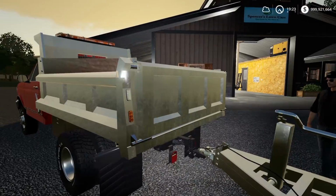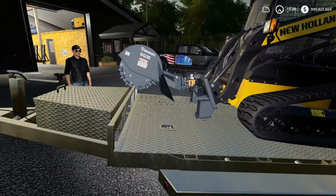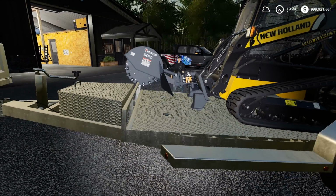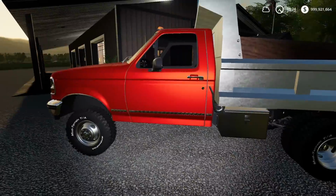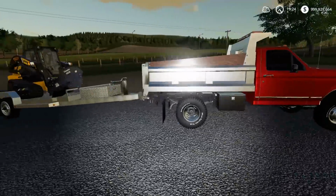Oh, nice. You put the grapple forks in there. Yep. Perfect. So everything that you see on the skid loader is brand new, and the trailer. The only thing is the truck. It was a pretty penny. It was pretty expensive, but I think it's gonna look really good.